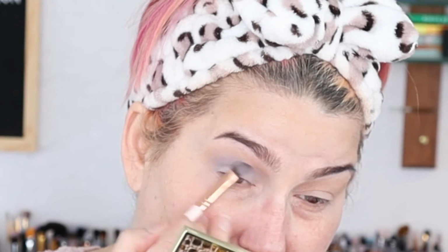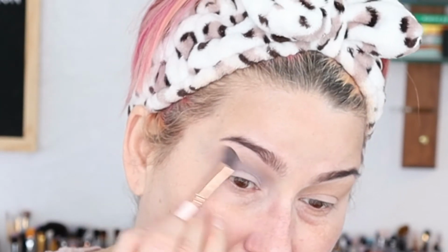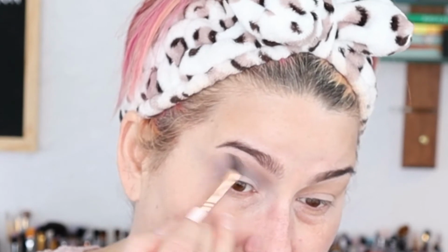Was this a mistake? Maybe. Was this a mistake? I think this was a mistake. So we're just gonna cover that all up. I think I should have maybe just started with this color. What do we see here?